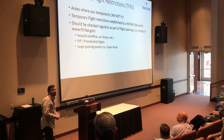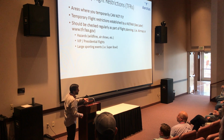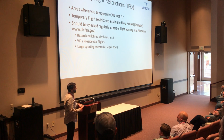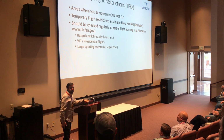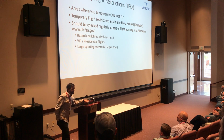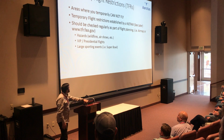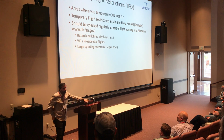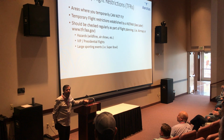Things like wildfires. That's a big one. I'm from California. Flying in a wildfire area and interfering with aircraft that are fighting fires is a huge no-no. Air shows, another thing. Air shows are going to have aircraft flying down to a couple feet above the ground or something. Don't fly a drone. VIP presidential flights or large sporting events like the Super Bowl or even MLB and NFL games have flight restrictions placed on them. I think an hour before and an hour after kickoff or something, or an hour after the game's over.